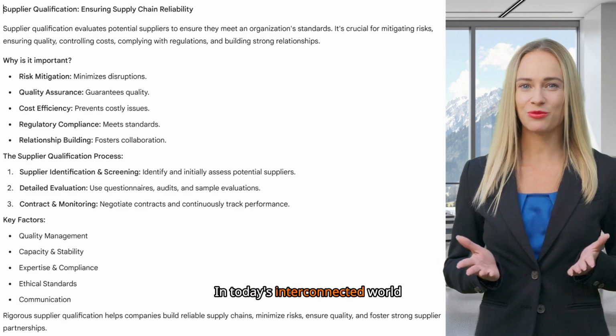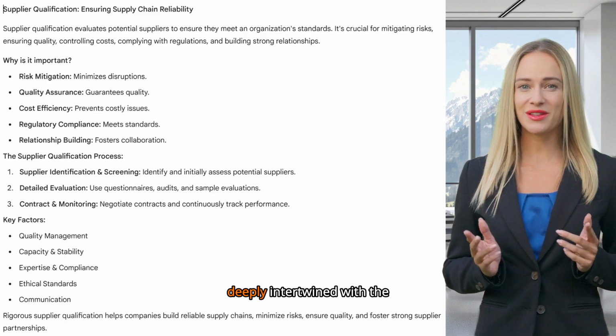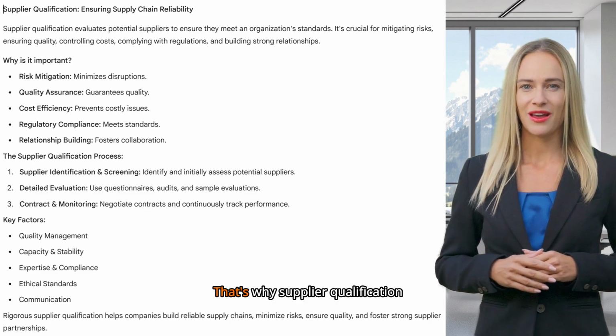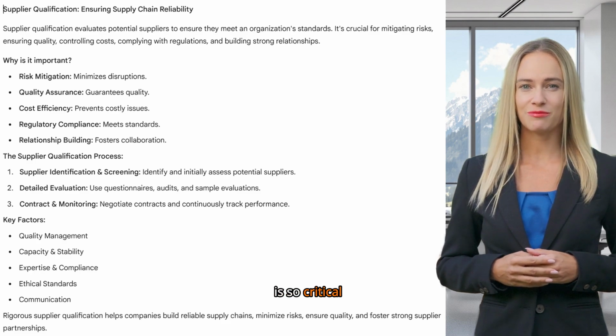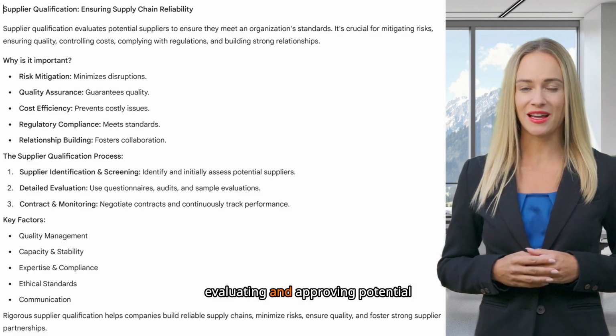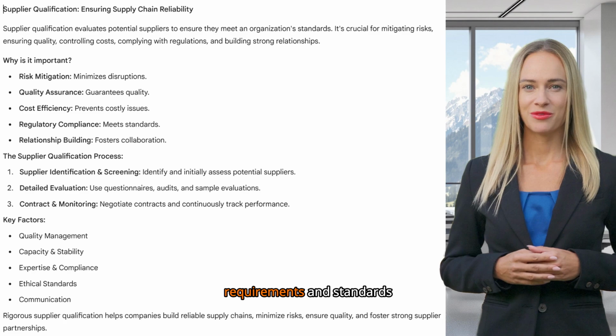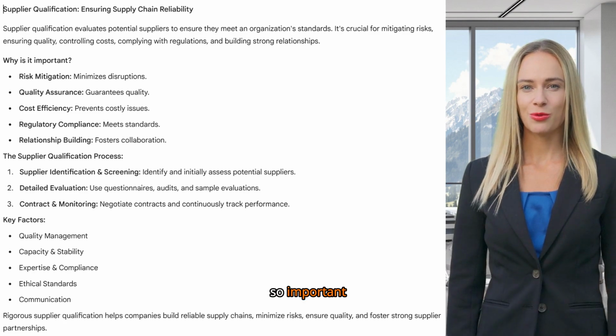In today's interconnected world, a company's success is deeply intertwined with the reliability and quality of its suppliers. That's why supplier qualification is so critical. It's the process of evaluating and approving potential suppliers to ensure they meet your organization's specific requirements and standards. But why is it so important?